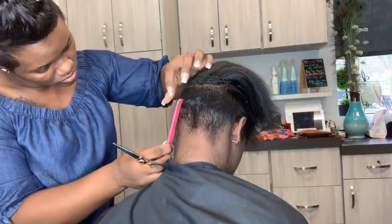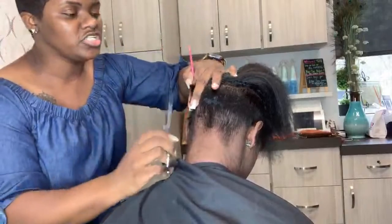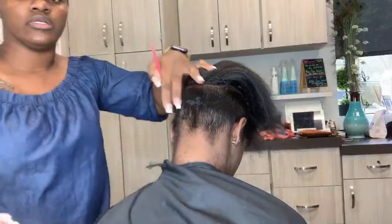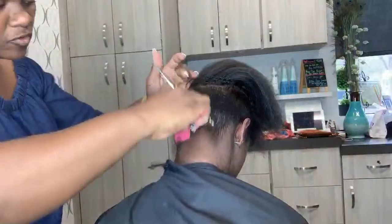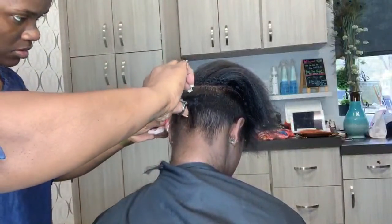What number did you use in the back? So I actually just used the clippers without a guard. It's open and closed, so I did it half open. I don't use the guard when I'm doing this part of the haircut.